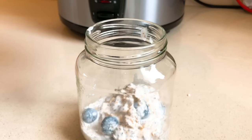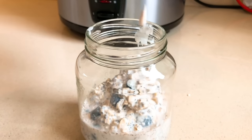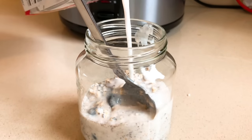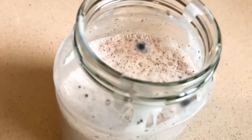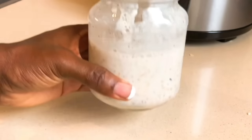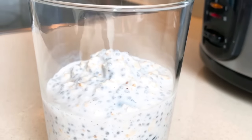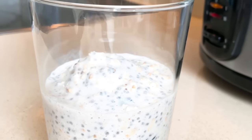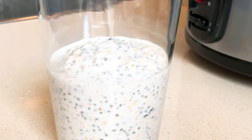Then I'll put it in a jar or any other container you have where you can cover it up. And I'm adding a little bit more milk and it's perfect. All I need is 4 to 5 hours in the fridge. The following morning or after 5 hours have passed, it's perfect to eat. All I'm going to do is top it up with a strawberry and peanut butter.